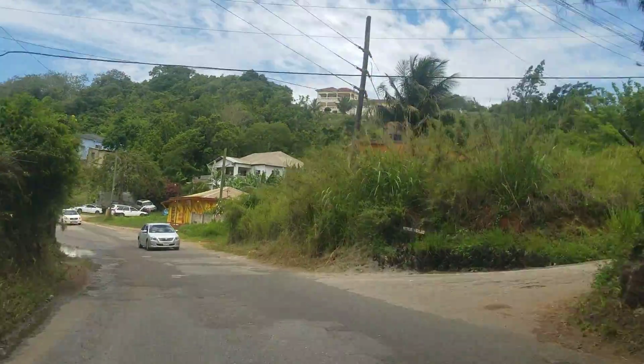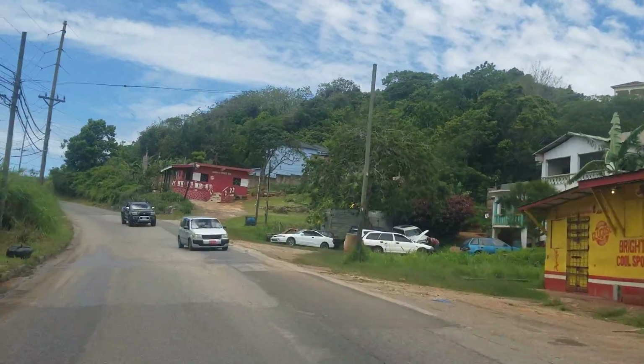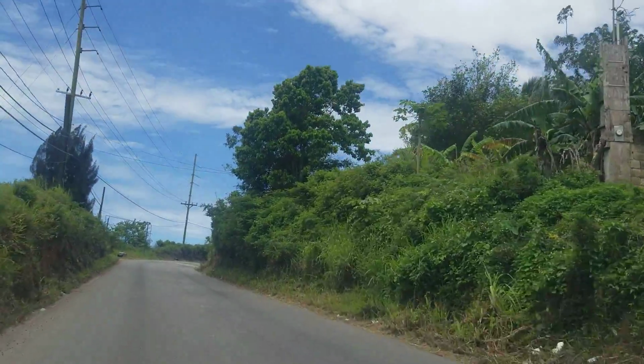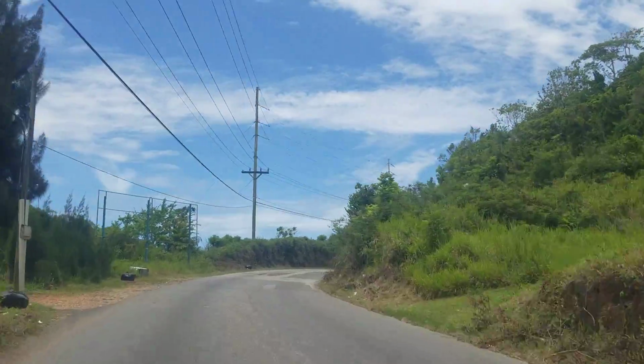This road is a main road. This is the main road that you have to take to get from Mandeville to St Elizabeth. I think it's below the standard of what a main road should be, but nonetheless, this is the road.